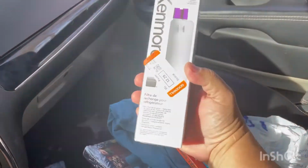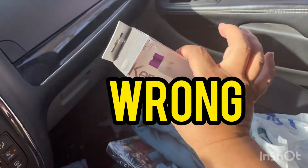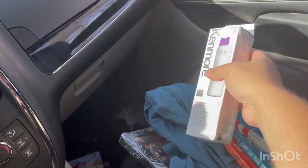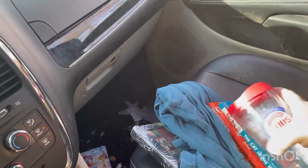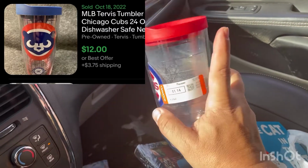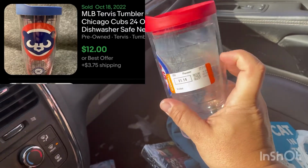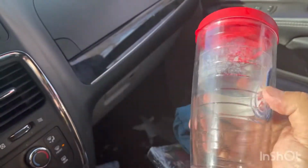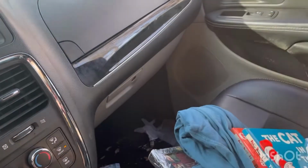I spent $11.46, and I got this for $2.29. I believe this will fit my refrigerator at home, but it's only worth about $6. I got this Cubs Tervis. We just made a video about that Tervis lid that sold. It's dirty, but that stuff on the inside is on the inside. You can see where I scratched it up. That'll clean up. I don't know what that's worth.